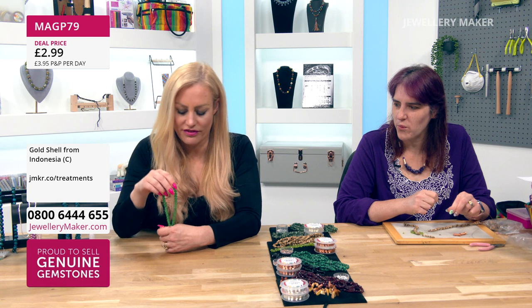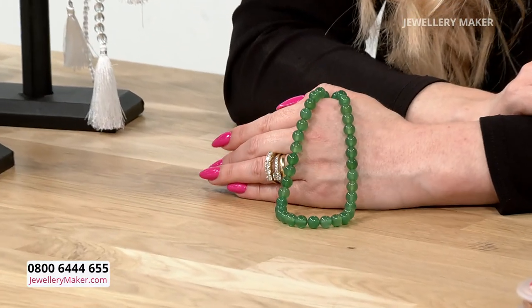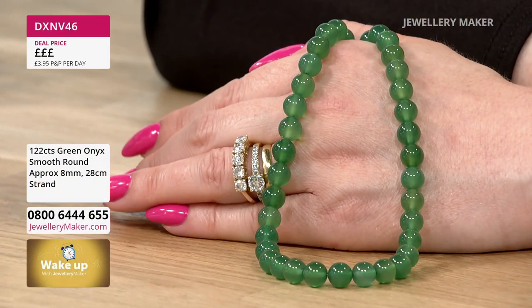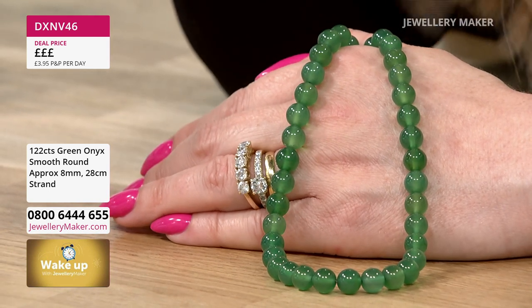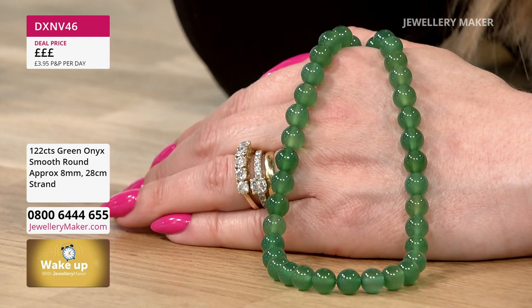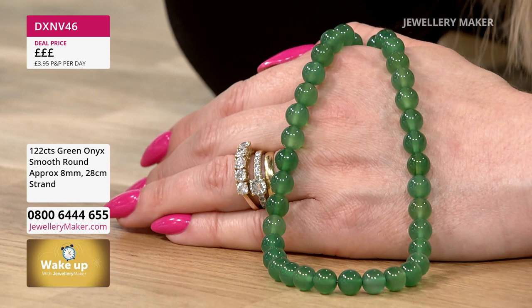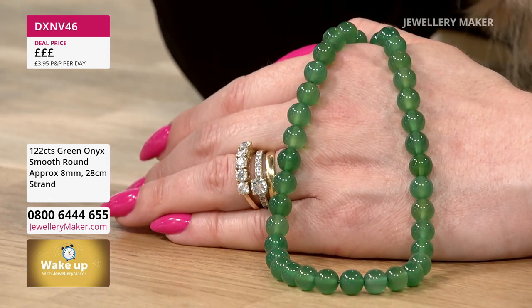Stay where you are. I do have some green onyx. I want this strand. Laura, for my own personal benefit as well, how many do we have? Brand new? Oh, there's only 35. I love onyx. I love green onyx in particular because it has this presence, this glow, this almost aura about it, a beautiful element of translucency to the gemstone. And I could probably count on one hand the amount of times I actually bring green onyx to air.